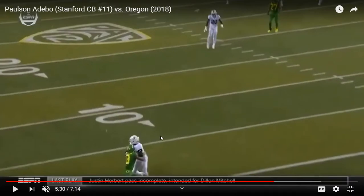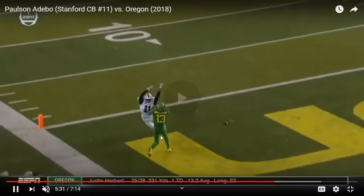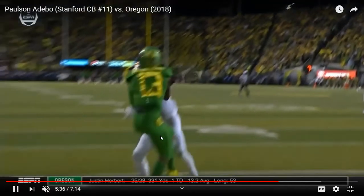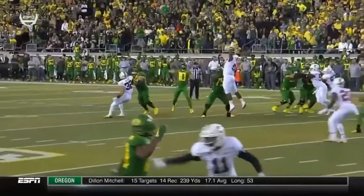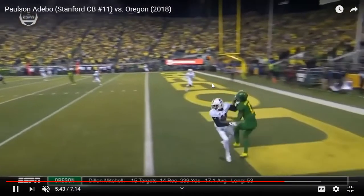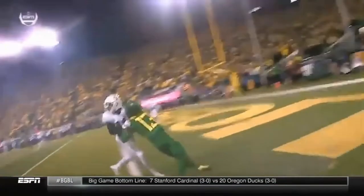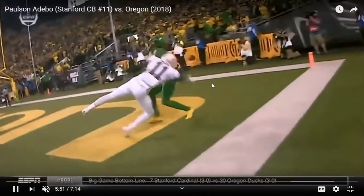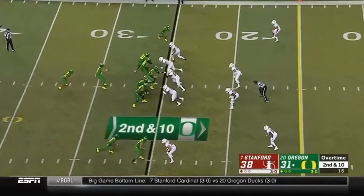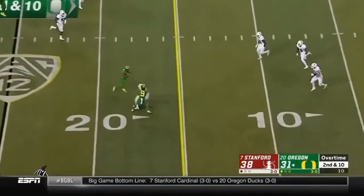Also, he turns his head. I didn't even notice that on first glance. So yeah, that probably shouldn't be a penalty, even if he is kind of faking it. He at least sells that he's turning his head. I think that was clean. Good call. Good pocket presence by Herbert.